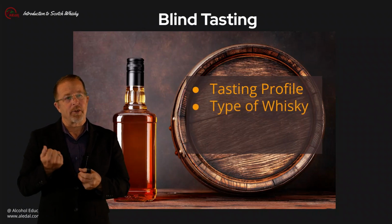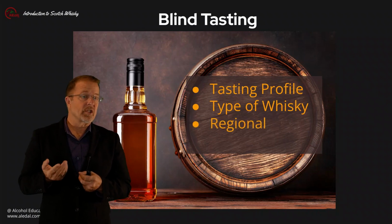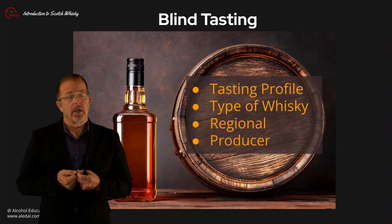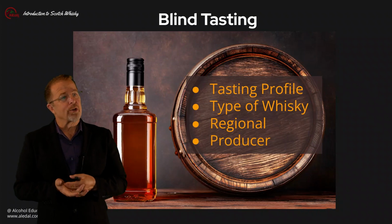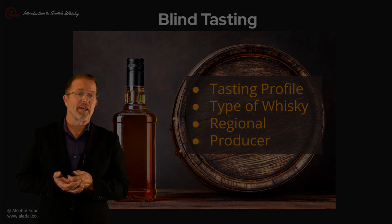You're going to be asked about the aromas and flavors and possible age, also the type, whether it's most likely a single malt, blended grain, blended malt, also the region where that style may dominate, and then for extra credit, you can try to guess the producer from a list provided. So best of luck and enjoy.